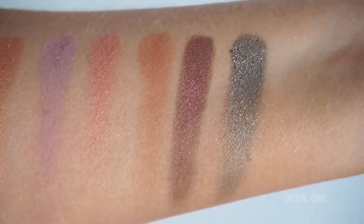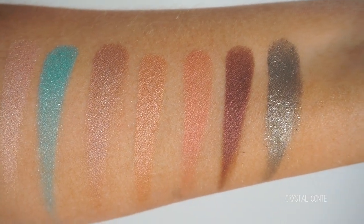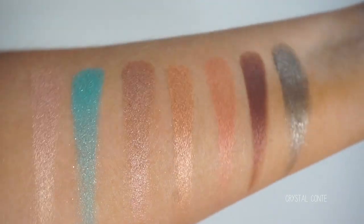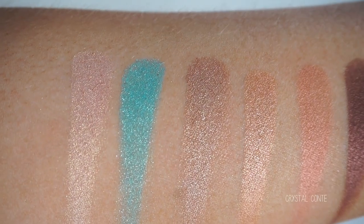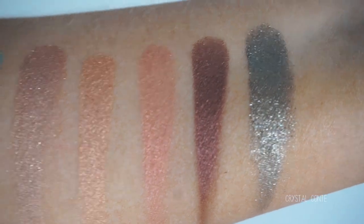As you can see, they're pretty good. They swatch up really well, I feel. Then these ones are with a wet finger. I've swatched the metallics and they show up beautifully when you wet them, which is what I said in the demo. They look just stunning.